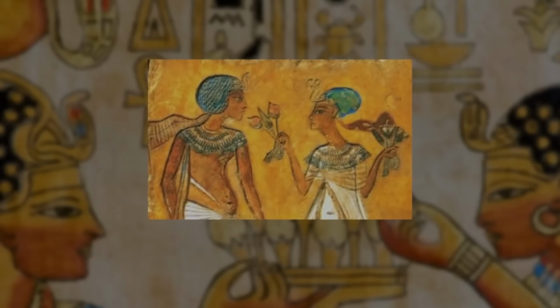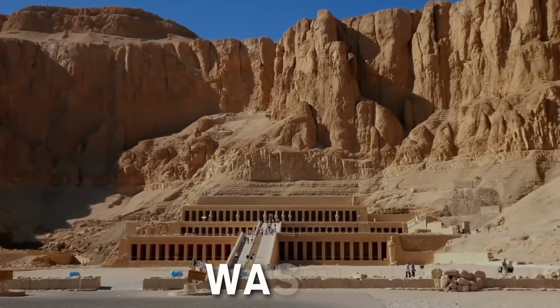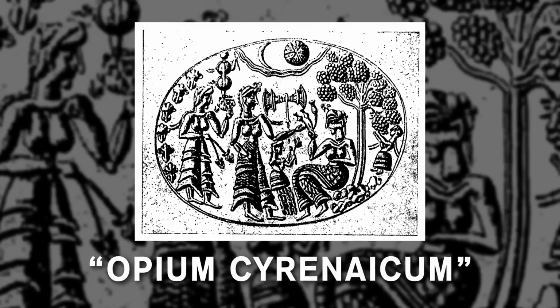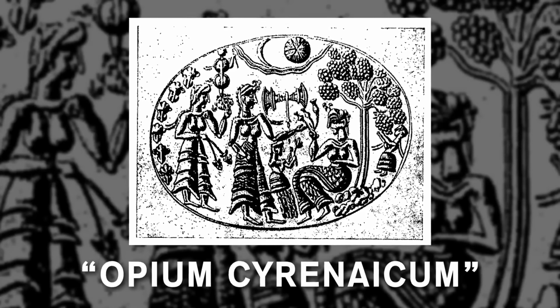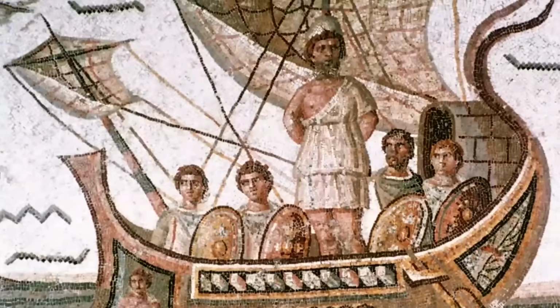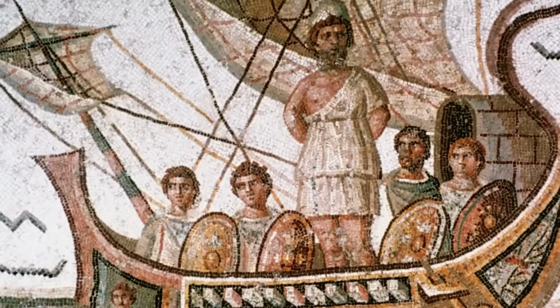In the classical era, the extract of the plant was known as opium thebaicum, after the city of Wasit, which the Greeks knew as Thebes. Another version, opium cyrenaicaum, was a slightly different version of the plant that happened to grow to the west in Libya. Apart from importing a lot of opium, ancient Greeks grew their own as well.